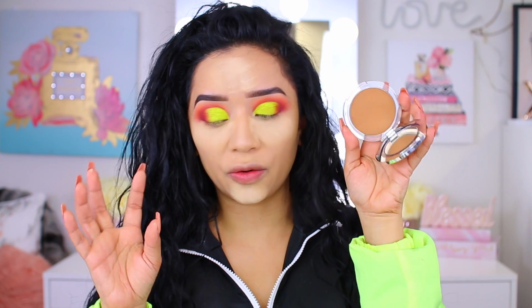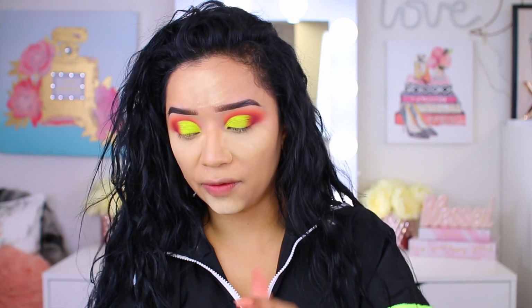They also sent over this Mineral Glow Illuminating Bronzer, which is a little bit more of a shimmery bronzer. This one is really pretty to add to the apples of the cheeks as a little finish. I am personally not a fan of shimmery bronzers, but I do reach for it every now and then. This one is the highlighter in the shade Afterglow. Oh my god, this is such a beautiful shade. I've been using it lately and it's so creamy, the perfect shade of gold.